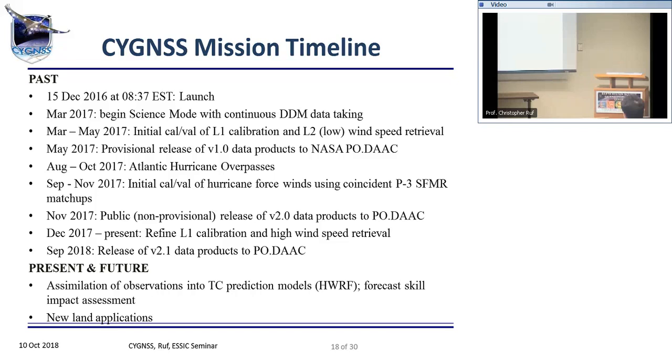In general, the main reason you want to know the winds in the inner core is that the winds are highly correlated with the latent heat flux from the water evaporating up into the air, and that's the primary energy source for hurricanes. So if you know the winds, you can measure the energy fluxes going up into the storm. So that's the reason why it helps.